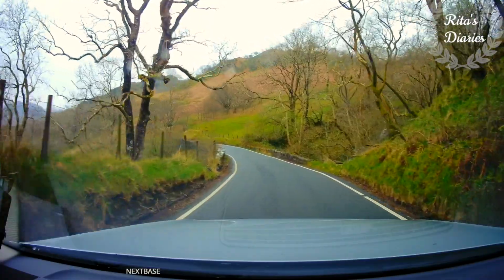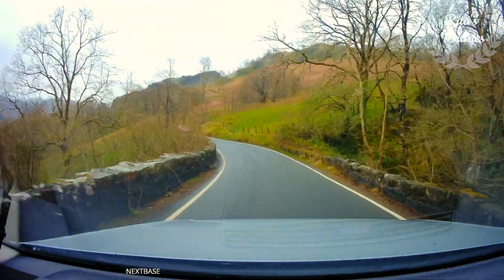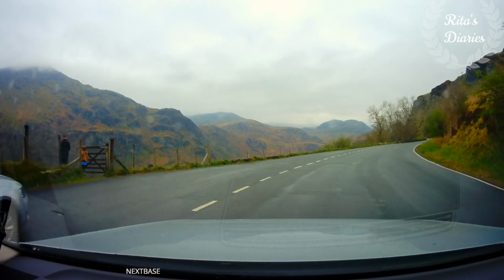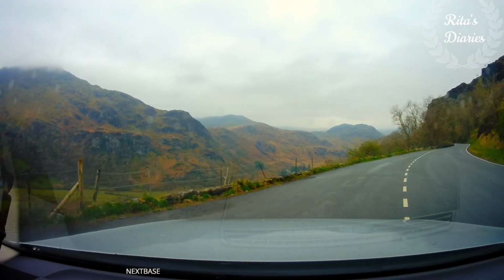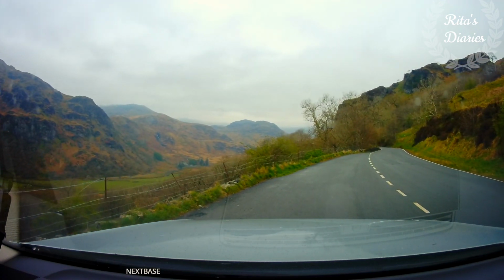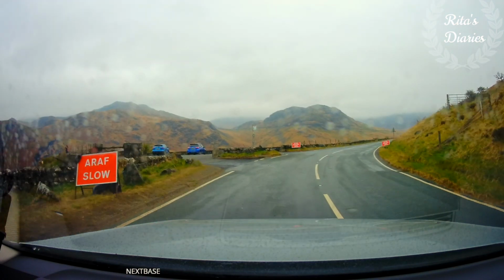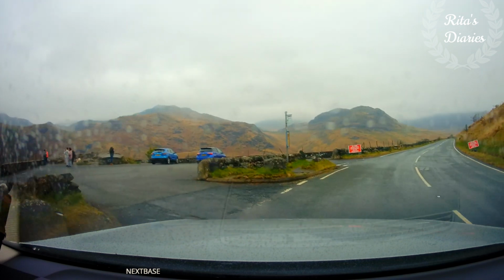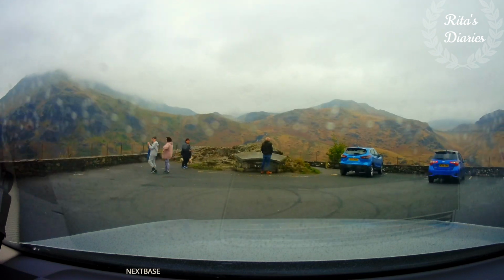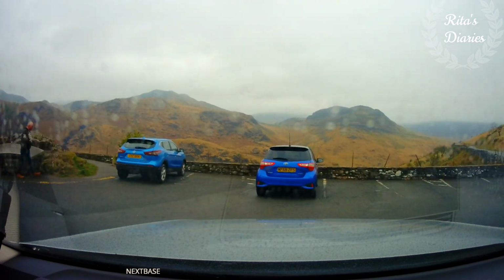Now just a few minutes' drive from here you have the famous tourist attraction spot, the Pass, which is a mountain pass here in Snowdonia. So this is the Pass. Normally people come down here. There's a small car park as well wherein you can park your car and enjoy some time here.